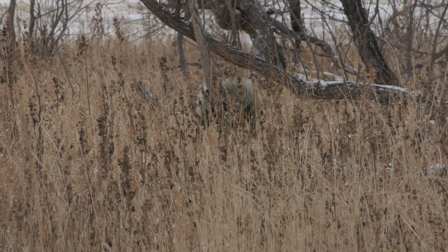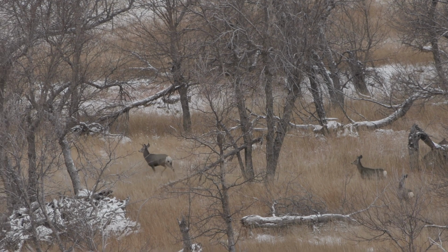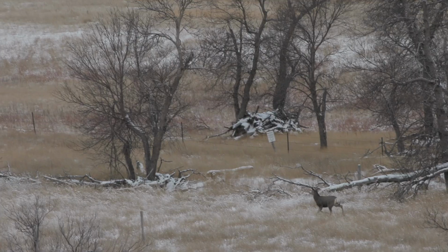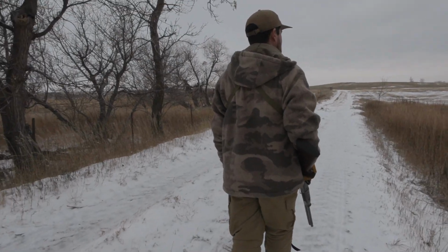The rest of the morning is pretty bland. I look over quite a few mule deer and don't see anything of interest. So for the early afternoon, we decided to chase some sharptails around.